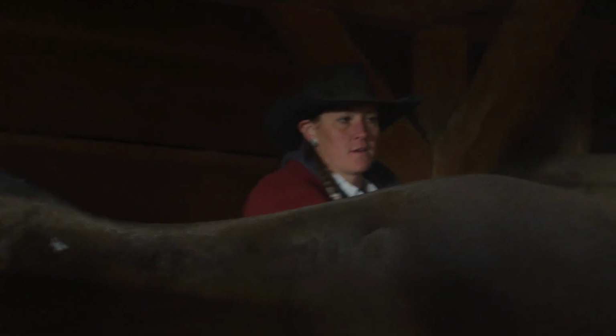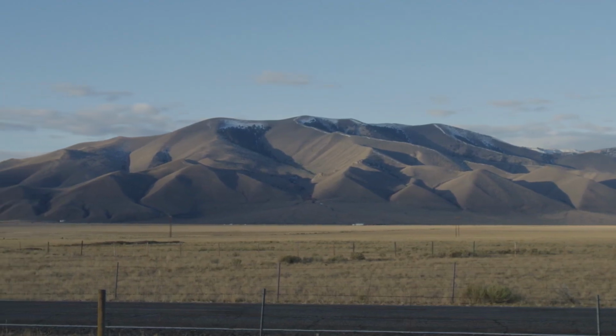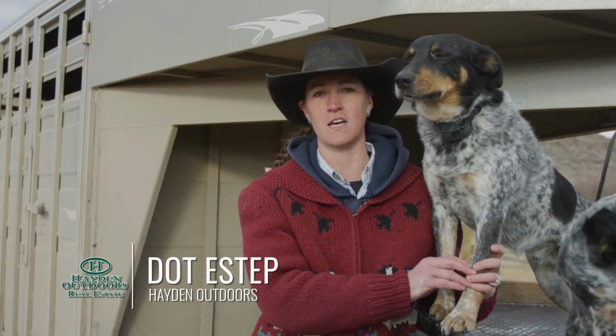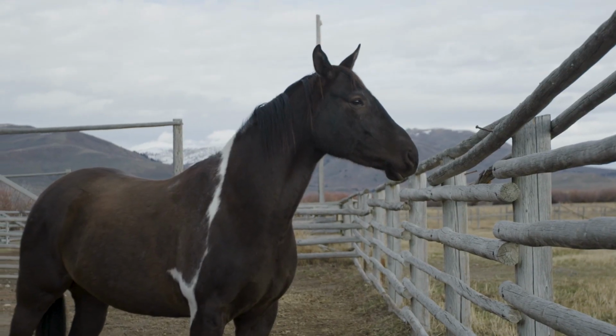Hi, I'm Dottie Stepp, and we're out here in the Centennial Valley, and we're gonna head out and gather up some cows to push to higher country for fall grass and fall grazing purposes.